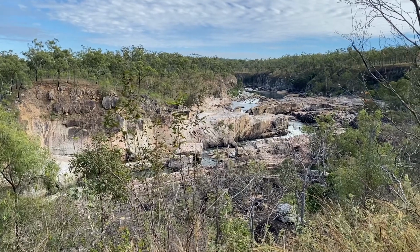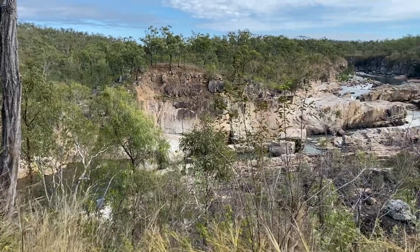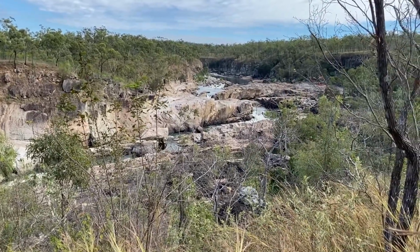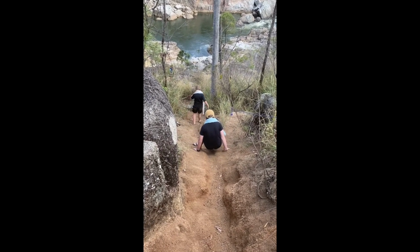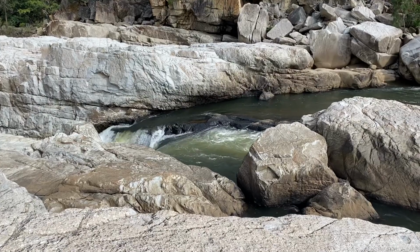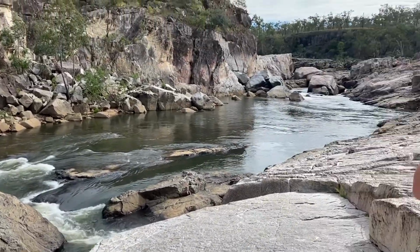We have just spent the last 40 minutes driving up to the top of Herbert River Falls. We're just about to make our way down. We've been told it's extremely slippery and to be careful. But just look at this view. It is stunning. So to get down, we're literally sliding on our backsides. Scary as hell. And we made it. Look at it. That's where the falls begin. That's where we were up there.